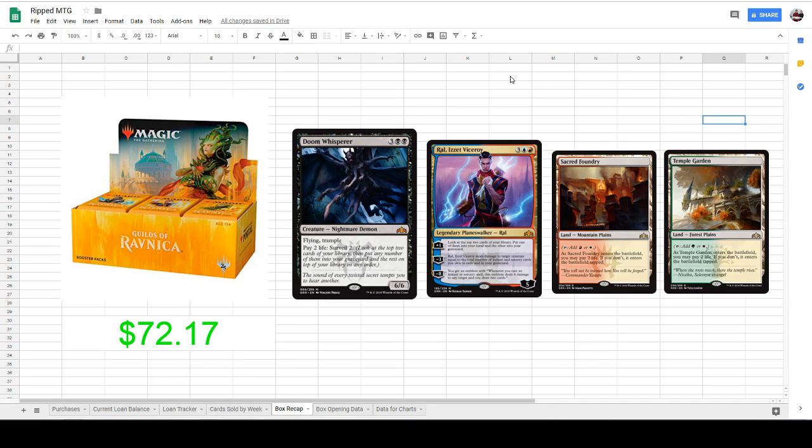Last week we finally got to open our first Guilds of Ravnica box. We've got many more to come, but this is the first one we got to open after release on Friday. And we pulled about $72.17 worth of cards. I think Doom Whisperer went up a little bit in price since then, but it was obviously our best pull at around $20 to $25.